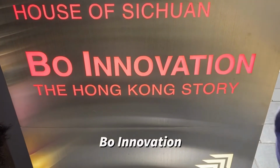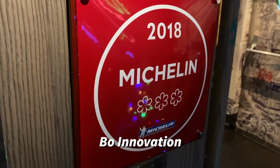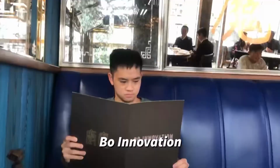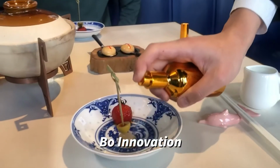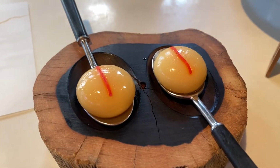And last but definitely not the least, Bow Innovation gets the 10th spot on my list. It's a Michelin starred restaurant, and one which we just visited really recently. It's by Chef Alvin Leung, who takes his modern twist on Hong Kong cuisine.